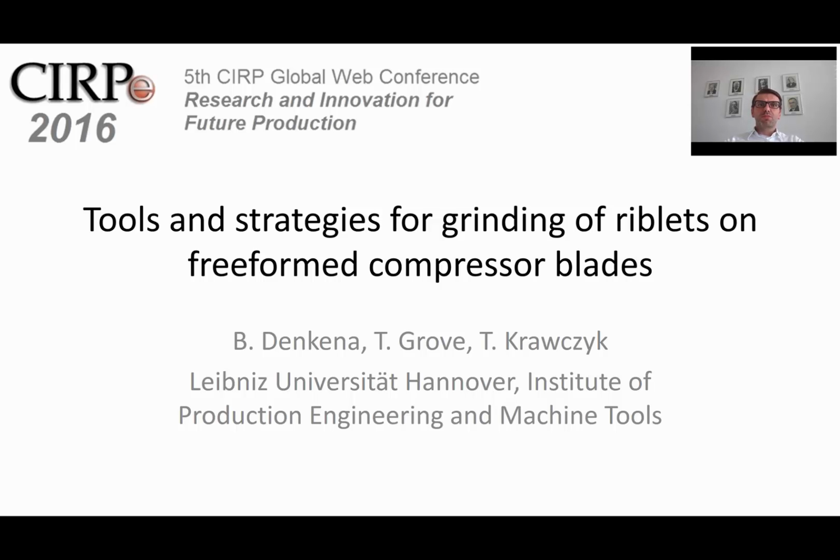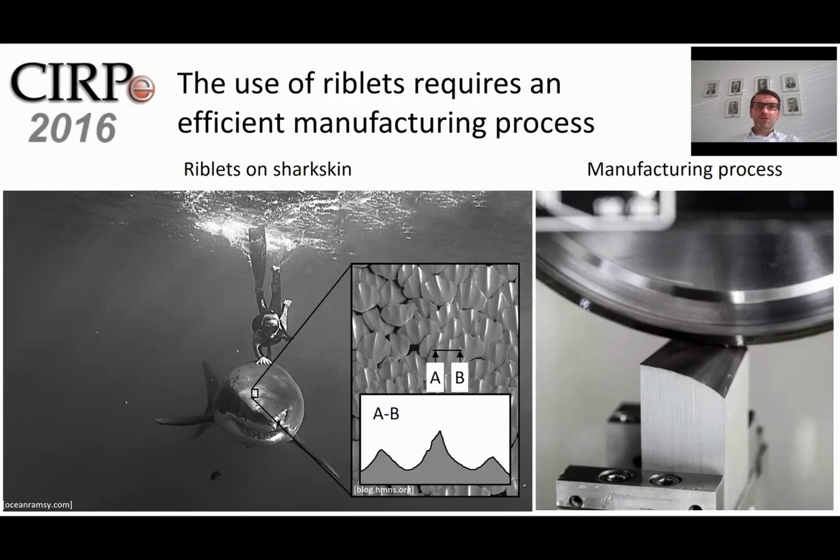Comments, and my presentation is about tools and strategies for grinding of freeformed compressor blades. Riblet structures can be found on shark skin and reduce skin friction up to 10%. Skin friction limits the efficiency of different machines like pumps or turbines. Therefore, the use of riblet structures in the industry has great potential.